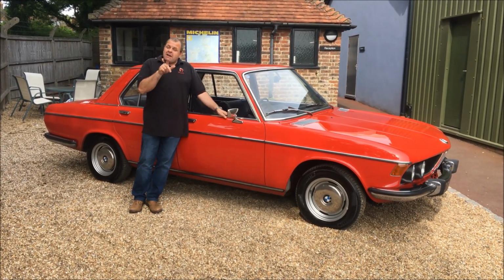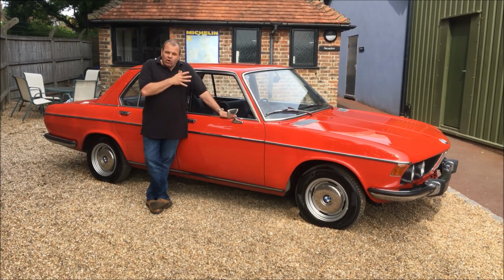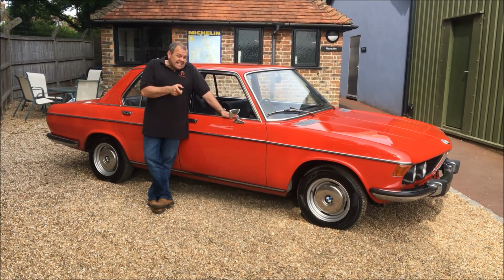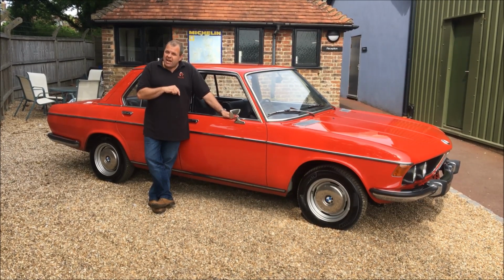Some of you guys may be surprised, if not a little shocked, to find out this glorious but quite modest 2500 E3 saloon is actually replacing the new owner's Z8 in his collection, and the Z8 will be joining us later this year and be put up for sale.